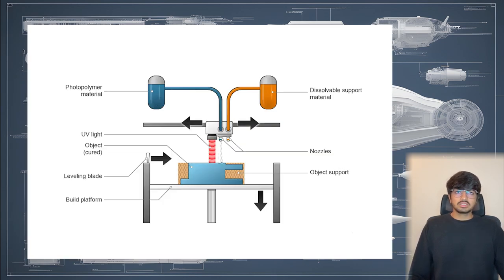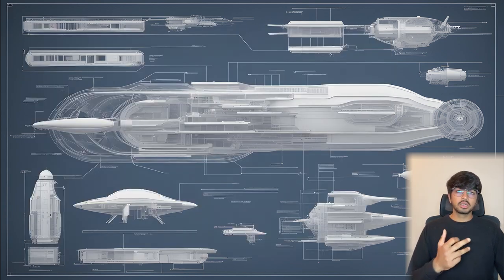Material jetting utilizes an inkjet printing process where liquid photoreactive material is deposited layer by layer onto a platform using print heads. The deposition method varies based on the printer technology and can employ either a drop-on-demand, that is DOD, or continuous jetting principle.